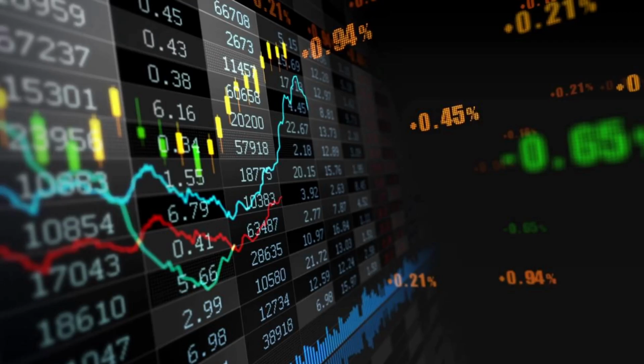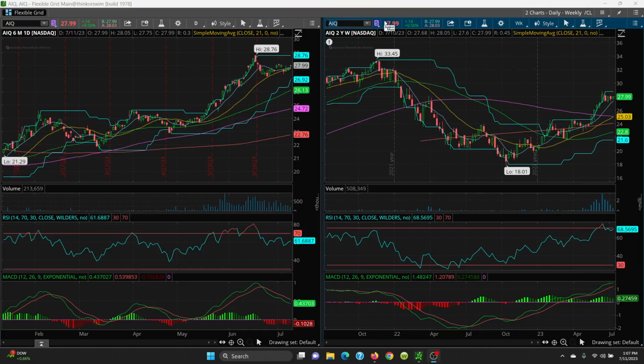Okay, first of all, we have AIQ. Now, this is just a really nice basket of all the good stuff that is AI. This is what's in there: NVIDIA, Meta, Tesla, Microsoft, Apple, CRM, Adobe, Amazon, and Netflix. That makes up the bulk of what this ETF is. So if you want to trade all those as a basket, this would be a good way to do it.